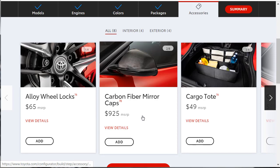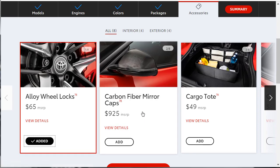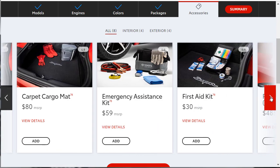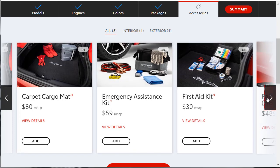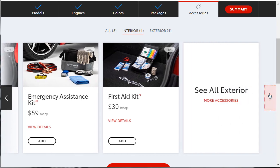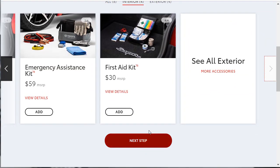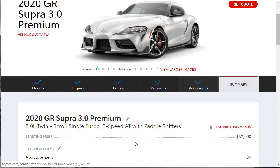So we checked the engine, the colors, the packages. Yeah, give us the alloy wheel locks. Love the carbon fiber mirror caps. The cargo tote's kind of cool, actually. Love the racing shoes. I wish we'd get that. Give me, yeah, all that other stuff. Let's see, more accessories. I think we've kind of gone through all of them. Yeah, I think we have. Let's go through the next step. And what was the exterior ones? Did we see those already? Yeah, we did. All right, let's go to the next step.